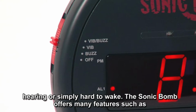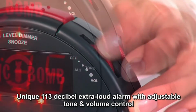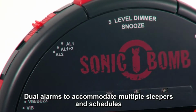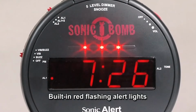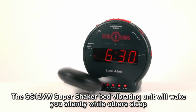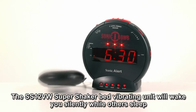The Sonic Bomb offers many features such as unique 113 decibel extra loud alarm with adjustable tone and volume control, dual alarms to accommodate multiple sleepers and schedules, built-in red flashing alert lights, a 5-level dimmer function to help you sleep sounder. The SS12 VW Super Shaker Bed Vibrating Unit will wake you silently while others sleep.